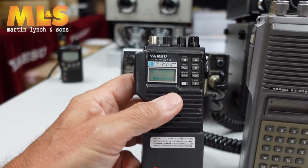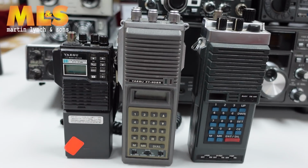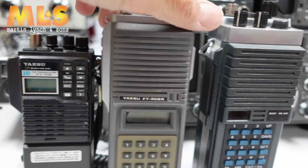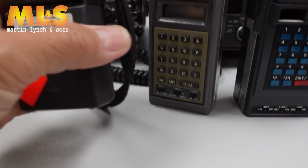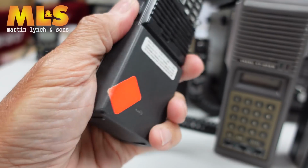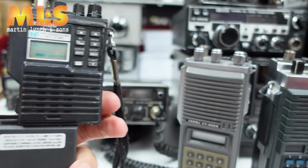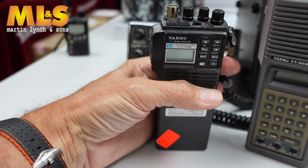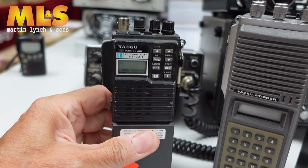Again, LCD readout. If I stack that next to the other two, you can see how much smaller it is. And unlike these, where the batteries go in the back, these batteries slid off. So you just do that, and this probably hasn't come off for ages, but there you go. They just slide off like that, slide back on again. So that's the FT73, and indeed the FT23 was the matching one.